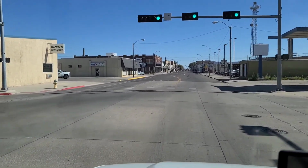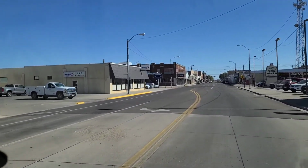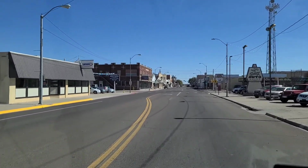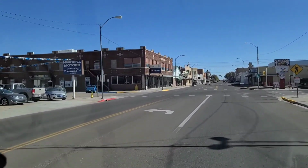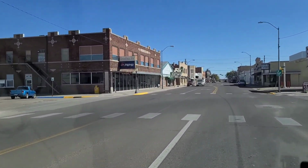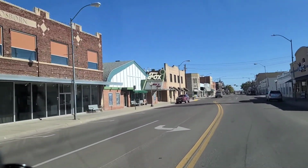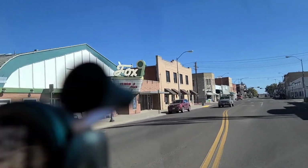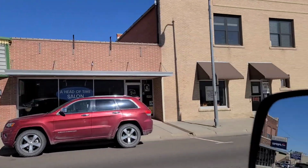and this is truly the downtown section. There's a couple auto dealers on the left there. There's the Fox Theater, and it's in business. What's it showing? Venom 2. And Adam's Family too.